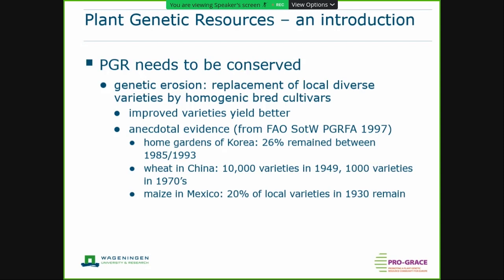That genetic erosion occurs, we can see. I already mentioned the fact that they yield better, so farmers will tend to choose for those homogenic crops. But here's some examples of evidence from the State of the World on Plant Genetic Resources for Food and Agriculture from 1997.